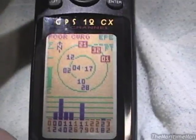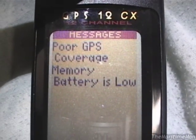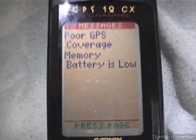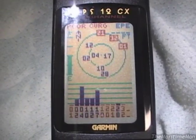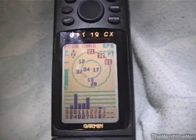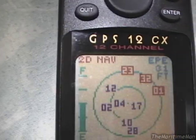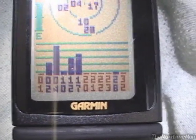And this thing's giving us poor GPS coverage. Yes, that's because we're inside a house. That's actually the first time I've gotten that message. And of course it says memory battery is low. It'll say that until either the battery charges by some miracle, or if I ever open it up and replace it. And we've gotten a fix again. It says 2D nav. We are getting a signal from 6 satellites now.